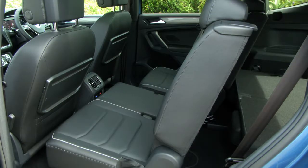So this is what it's all about. The additional third row of seats is, as you'd expect, mostly designed for children. But having said that, the second row does slide forward and back. And it's got quite a lot of travel, so push it all the way forward and you've got plenty of room. Halfway as we have it, and there's enough for a smallish adult.